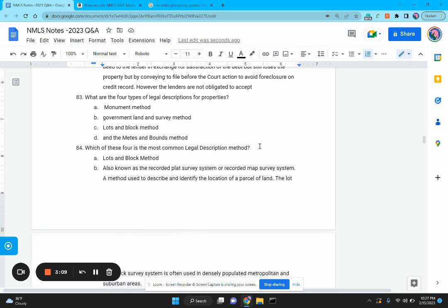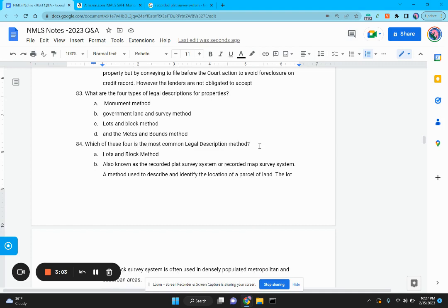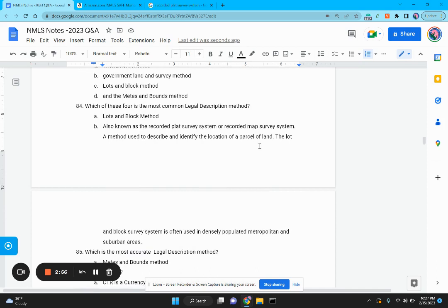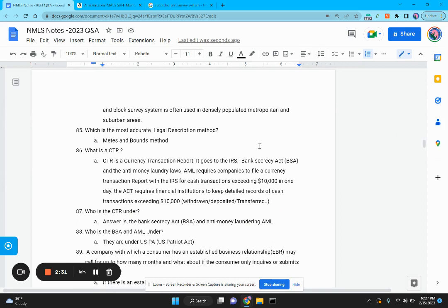Let's move on. What are the four types of legal descriptions for properties? Monument method, government land and survey method, lots and block method, and metes and bounds method. Which of these four is the most common legal description method? It's the lots and block method. It's also known as a recorded plat survey system or a recorded map survey system. It's a method used to describe and identify the location of a parcel of land. The lot and block survey system is often used in densely populated metropolitan and suburban areas. Which is the most accurate legal description method? It's the metes and bounds method.